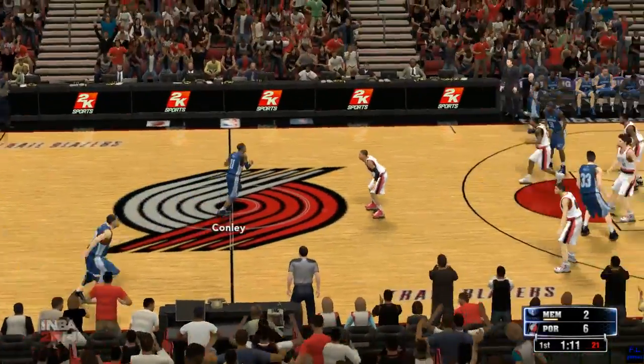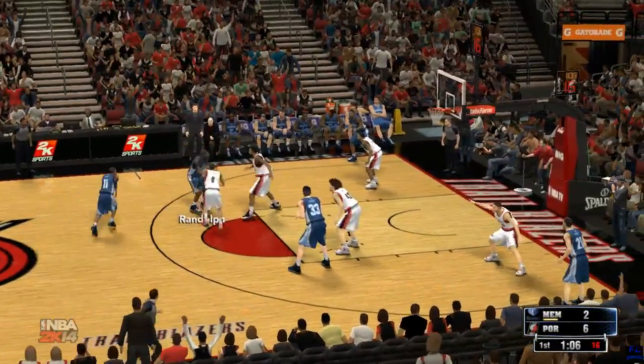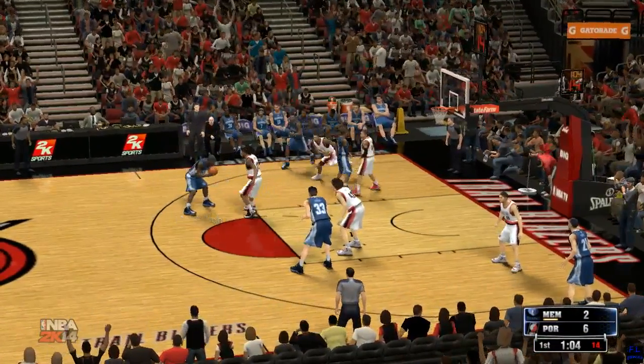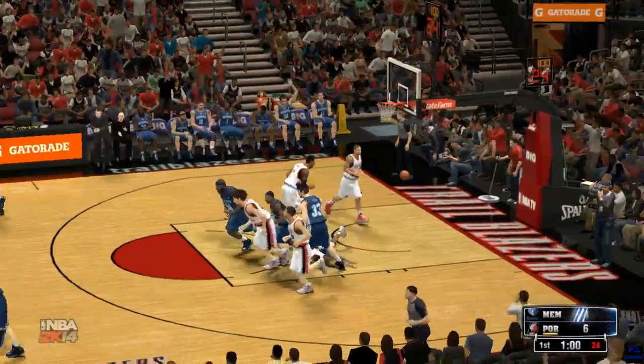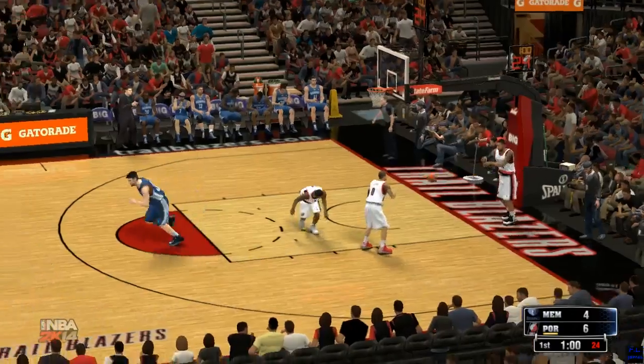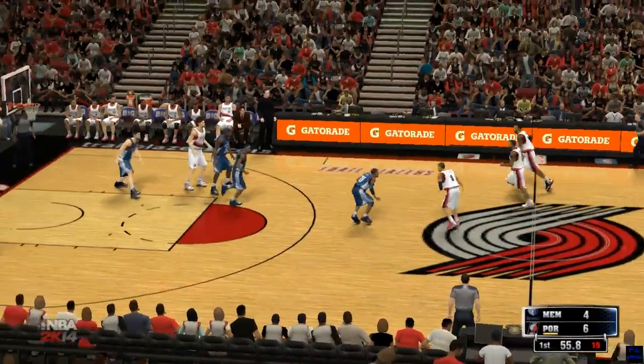The end of that play with the finger roll. You know, even though it was a down year for the Blazers in terms of their overall record last year, they still enjoyed quite a bit of success at home. It's one of the better home court advantages in the league. Well, it wasn't a textbook pick, but he still managed to score. Good concentration on the finish.